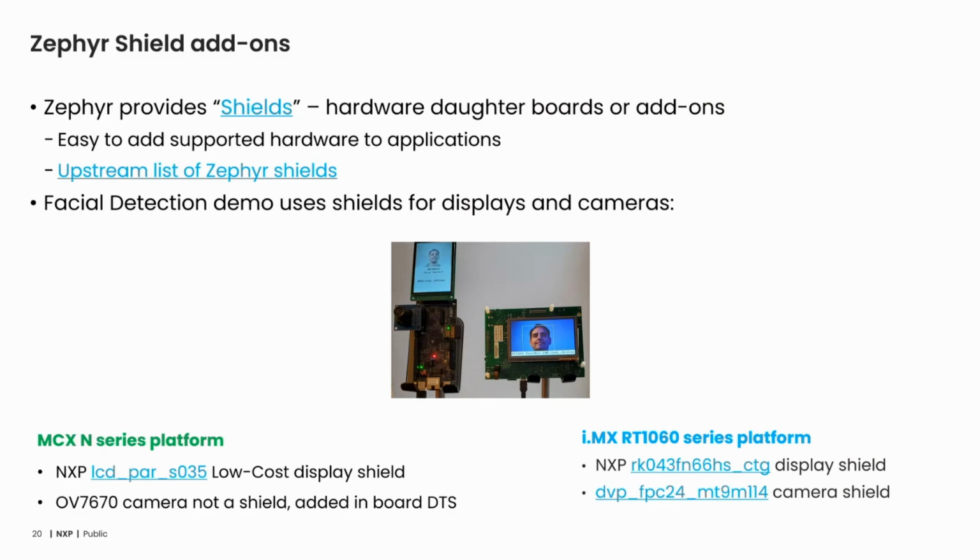Portability examples from the demo. Zephyr provides shields, which are different daughter boards, as you can see here. What we're using is connected to our EVK, and those are usually standard daughter boards. Coming from Arduino, for example, using Arduino connectors, or mikroBUS click connectors, which are easy to add to already supported hardware, so supported microcontrollers that you have on the Zephyr project. You have a list already of the Zephyr shields that are supported, so that allows you to just select from already supported hardware shields and add them to your project. You don't have to do any manipulations.